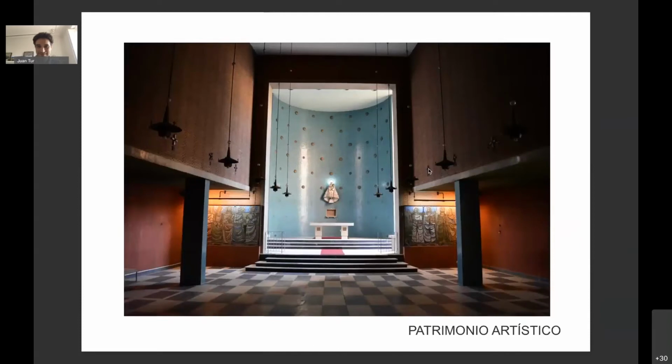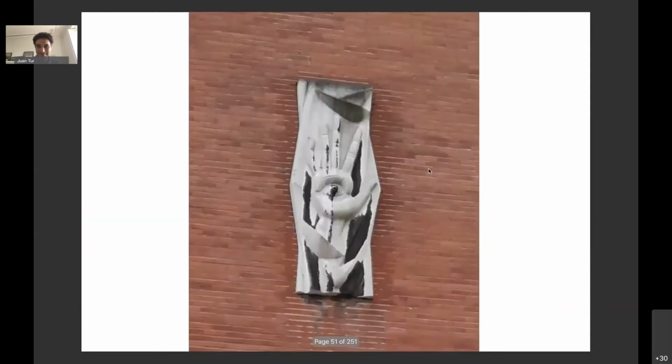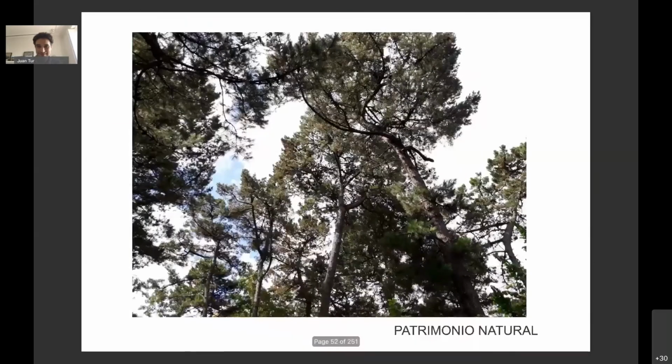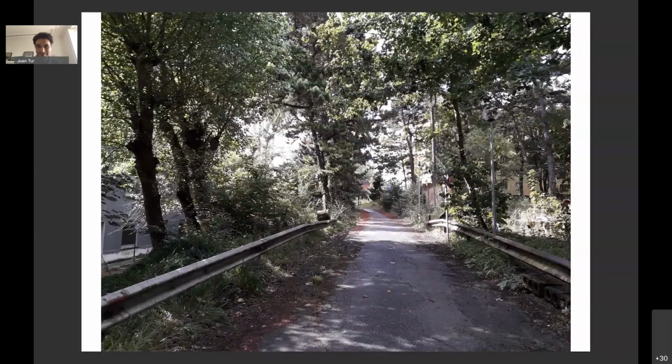But at the same time, there were some of artistic heritage importance, like a small chapel in the site, pieces of art in the walls of some of the buildings, and sculptural pieces. And then there was the third part of the heritage, which had to do with nature. So we identified all the pieces of landscape that had an environmental value, like small groups of pine tree forest.